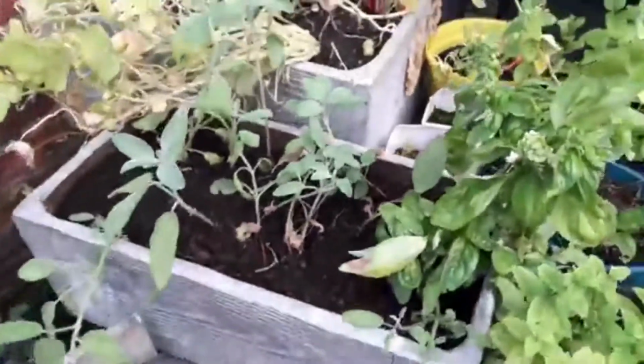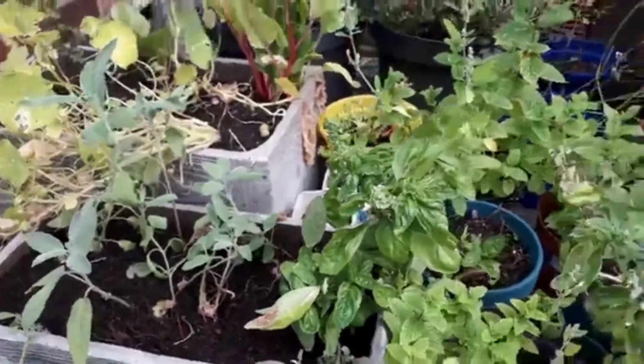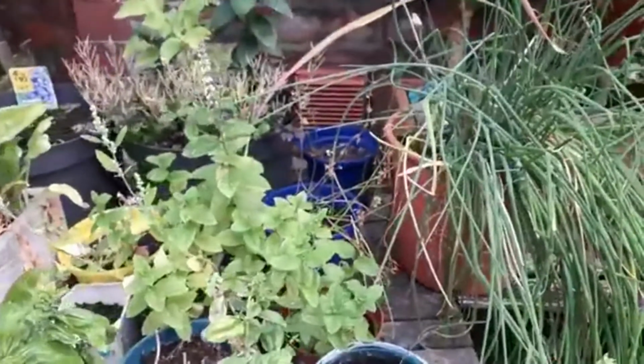But if you want to give them a little bit more protection, what you can do is get a plastic bottle, cut the bottom off, so you've just got a tube that you can pop over your plants, and that just gives them a little bit of protection from any slugs or snails that might want to eat the young tender plants.